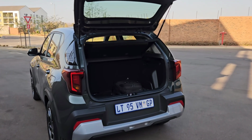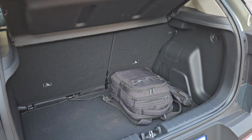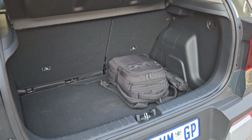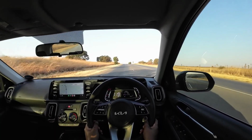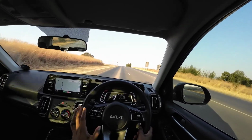It's just standard boot space for what you'll find in this kind of car, or rather size in this case. And this particular one, I'm not going to talk about whether it has Android Auto CarPlay. You can see it up there, and I think you can do it wirelessly as well when it comes to Android Auto. I don't know about CarPlay.